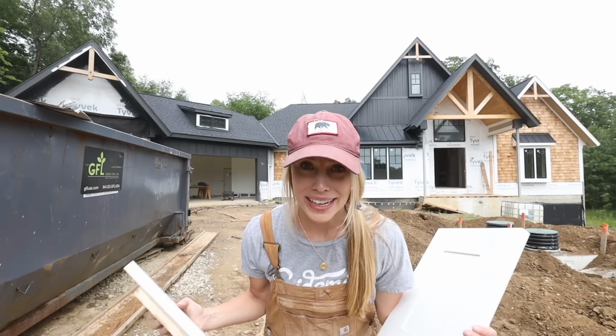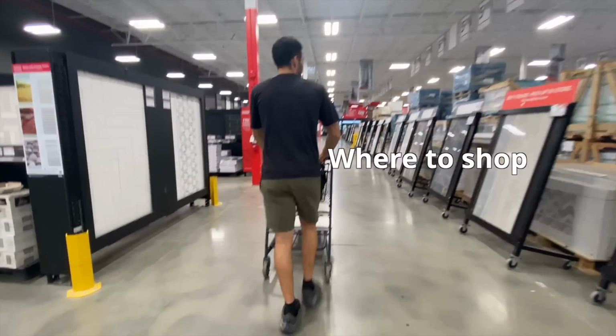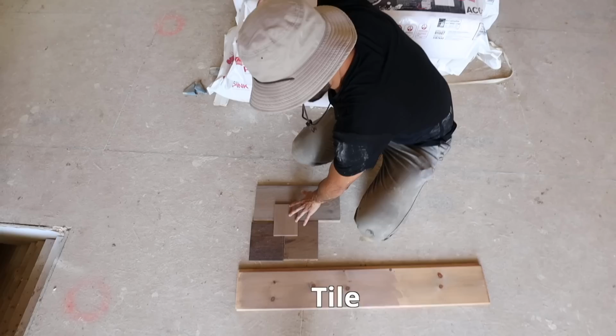This week we're making all of our interior selections. We're on a tight budget, so we'll be sharing all of our tips and tricks for saving during this process. Finding your perfect selections can be difficult on a budget. In this episode, we'll be sharing some tips and tricks on where to shop, what brands to use, and what materials to look for. We'll be covering cabinets, paint, stain, tile, and hardwood.